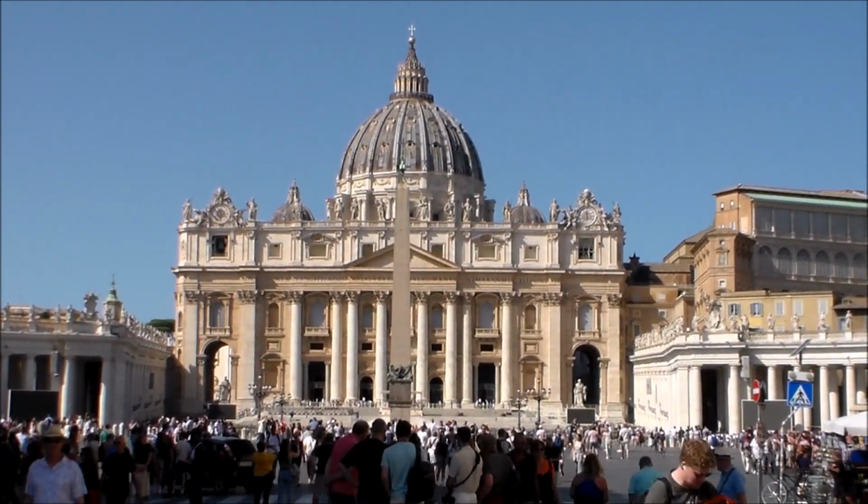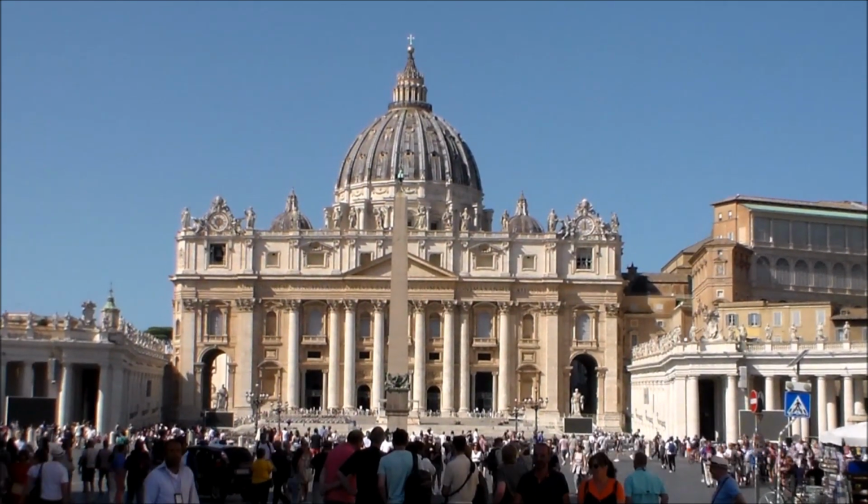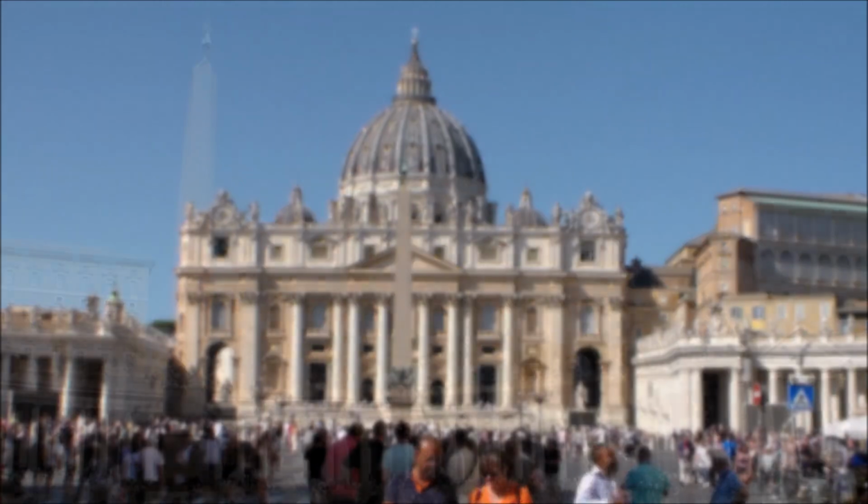St. Peter's Basilica was completed in 1626 and is considered the greatest church in all of Christendom. But yeah, let's go into St. Peter's Basilica and St. Peter's Square and have a look around.